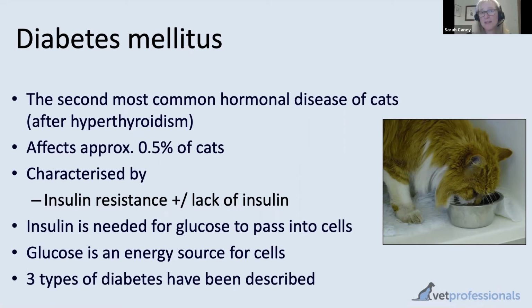Insulin is important because, as I've mentioned, it helps to control blood sugar levels. And in fact, cells need insulin's help to get glucose, sugar, from the bloodstream into the cells. And therefore, if the insulin is not there, there's not enough insulin, or it's been prevented from working properly because of this insulin resistance phenomenon, then the glucose can't get into the cells. So the cells can't use glucose as an energy source, and they have to use other things. And that leads on to cause all the consequences of diabetes that we'll talk about.